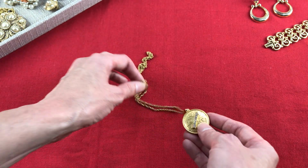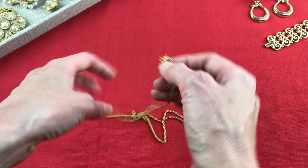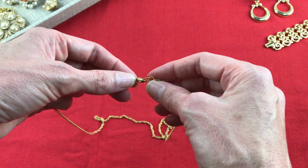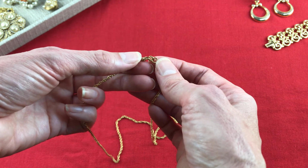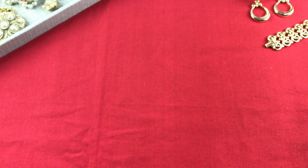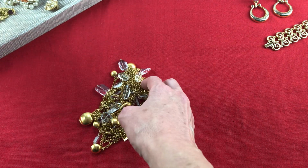So I really like this. It's very fun, whimsical. I am going to keep this. I think, and you can find these, like if you really like this necklace, you can find a few online. I think the clasp may have been replaced because the chain looks vintage. It's possible it's contemporary, but it does look more vintage. But the clasp looks newer, so not sure about that. Let's see, I'll grab a few more.